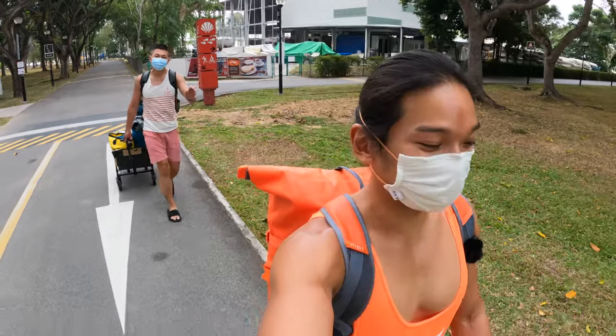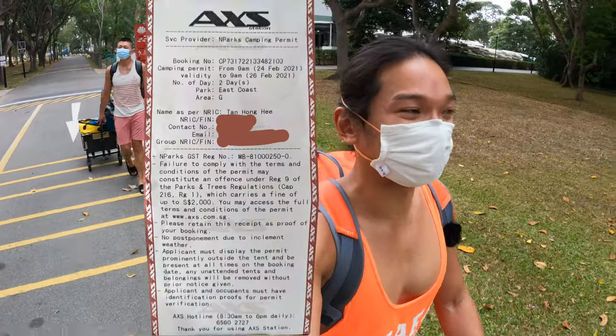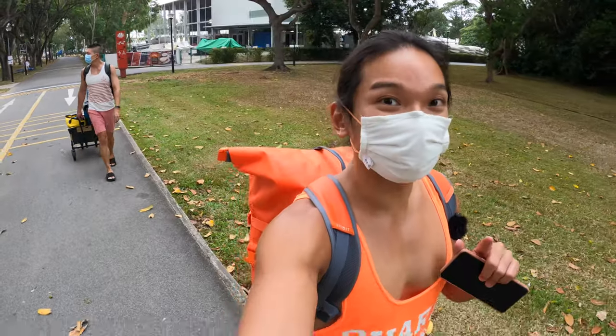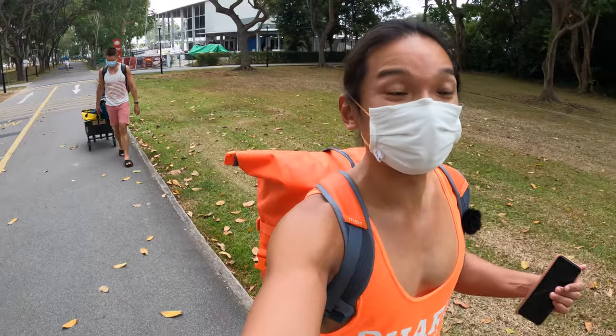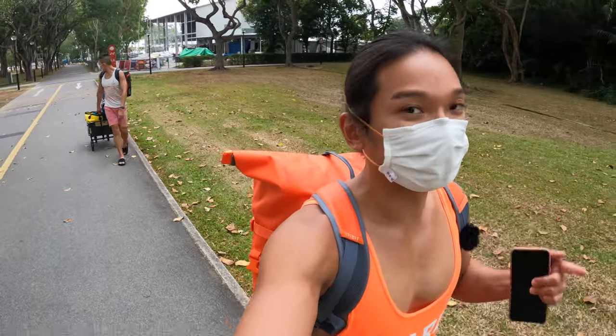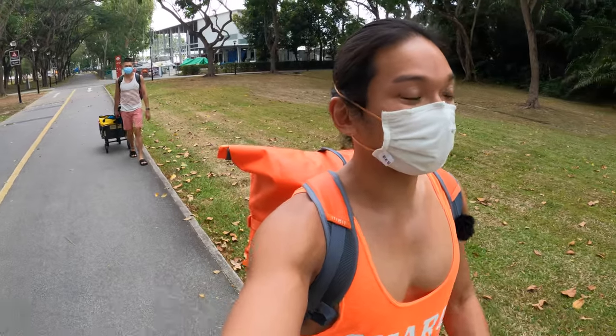We are going to show you the camping experience in Singapore. Our very first time camping in Singapore, in East Coast, campsite G. There are two sites for camping in the East Coast: one is G, one is D. G will be the less crowded campsite, and D will be the most convenient campsite. They have the 7-Eleven and a lot of restaurants over there.